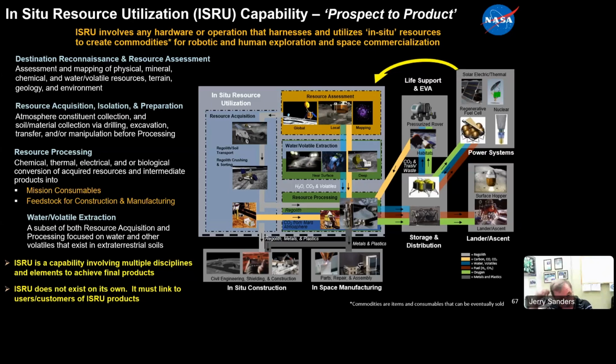The other is that ISRU does not exist on its own. By definition, it must provide a product to a customer. So the architecture has to be aligned with using those products. Next chart.